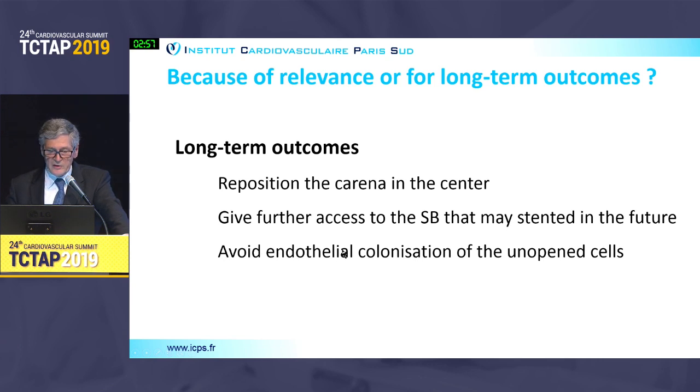And the last one, and now we are seeing a lot of patients who have this kind of problem, is to avoid endothelial colonization of the unopened cells. We have seen pseudo-restenosis due to this, not proliferation, just endothelialization of the struts.